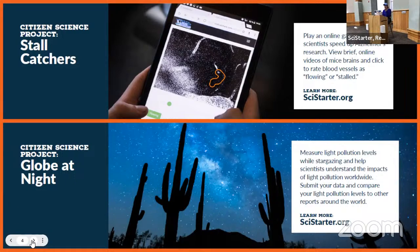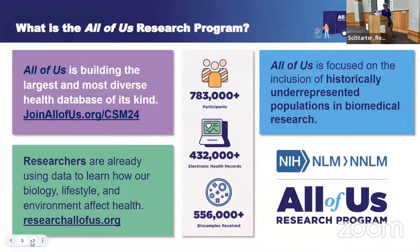But we have projects like Stall Catchers, where you can play an online game and make annotations for Alzheimer's researchers of blood vessels in the brains of mice and help them understand Alzheimer's disease. It's called Stall Catchers because you're catching the stalled blood vessels. And then there's Globe at Night, which is a light pollution project where you can monitor a constellation in the night sky and help astronomers understand if our view of the night sky is obscured by things like streetlights. Super important project. Light pollution has a lot of different public health impacts. So for our friends in the room with us, I have bookmarks for both these projects on the table, and our friends online can also tune into this as well.